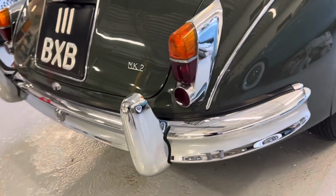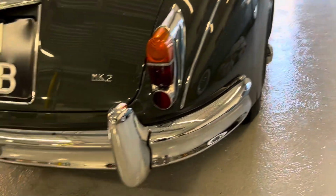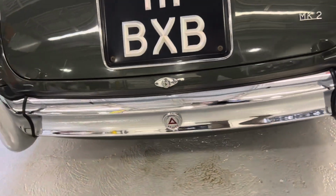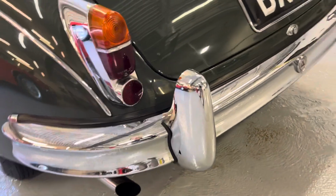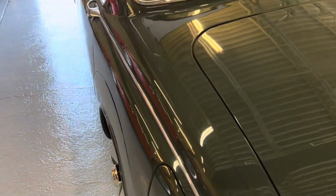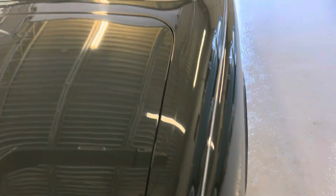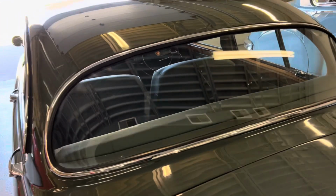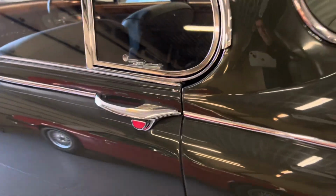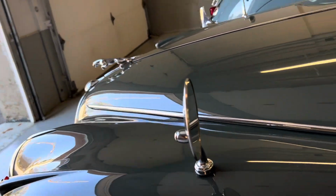And in prep, all we really did was take the car cover off, unplug her from the tender, and just give her a wipe down. And that is really it. It's for the most part undetailed. We did not even vacuum the interior. As you can imagine, everything is functional on the car.